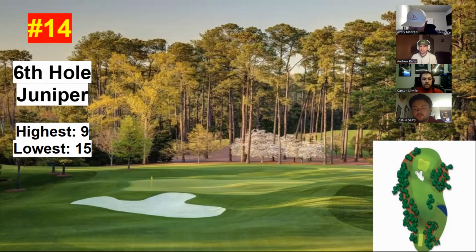It's just I feel like the top right pin location is cool that they do on Sunday, but then the other 3 are just so similar. You can't really do a whole lot special here. Top right's cool because it's a shelf up there, but then the 2 down low to the left are the same. And then I guess front right is kind of cool. You got some undulation, but yeah, I don't dislike this hole. It's just somebody's got to go in 14.